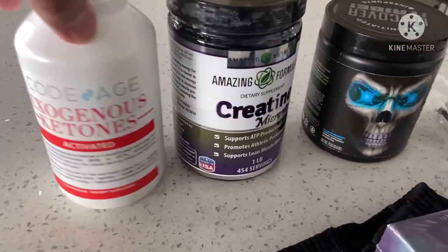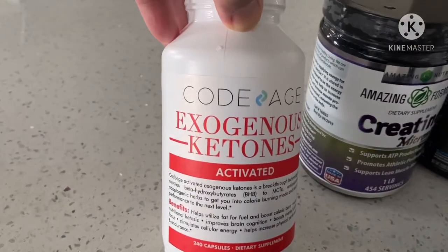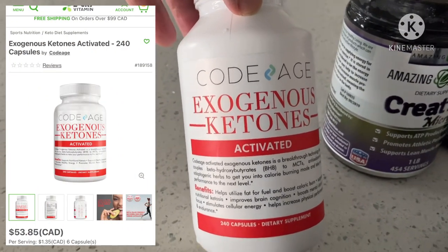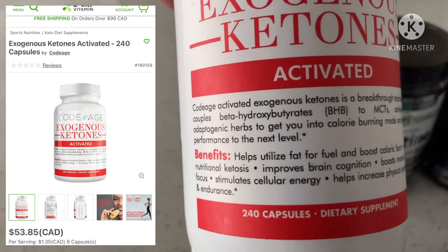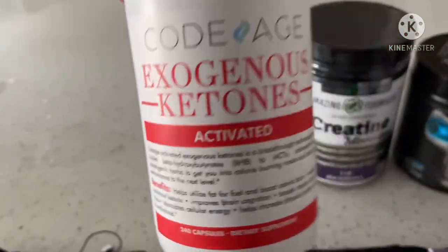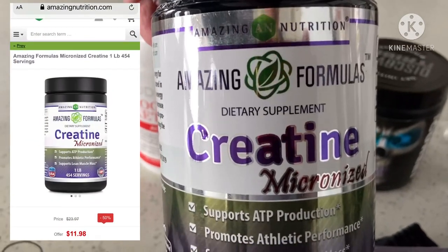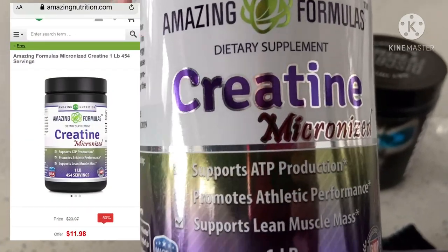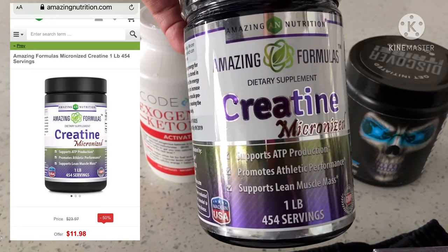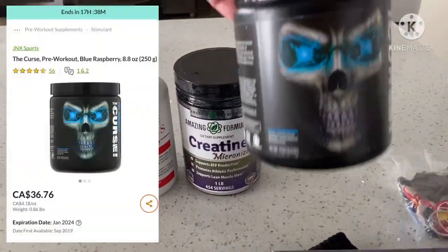And then I got some supplements for myself when I start working out. This one is made by Code Age, and it's called Exogenous Ketones. Again, this is $6. This one has 240 capsules in it, and it says that it helps with burning fat, so we'll see. Then another one for working out is made by Amazing Nutrition. It's called Amazing Formulas Dietary Supplement Creatine Micronized. This one is 1 pound or 454 servings. Wow, that's good for probably more than a year.